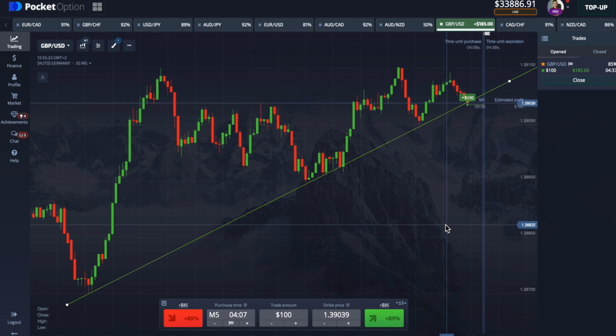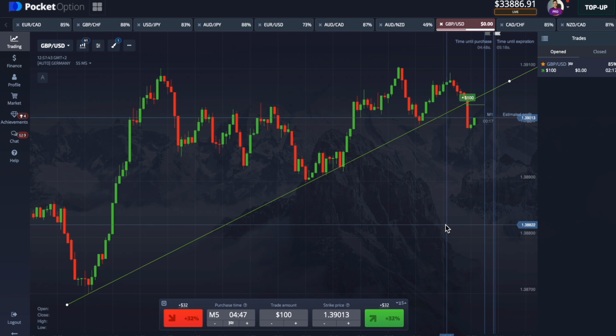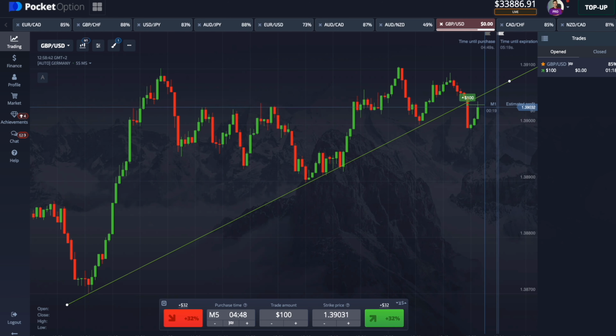Here it already reaches the trend line and support level, so we open a trade for 5 minutes in a long position. The price was falling too low to support level number 2, and I wanted to open more trades at the bottom, but the payout percentage fell to 32, which is very low, so we just wait for the close.